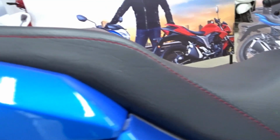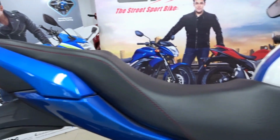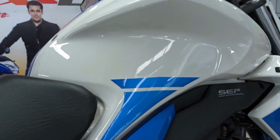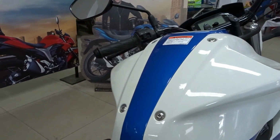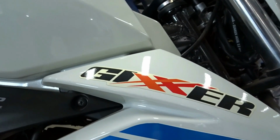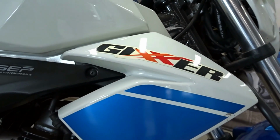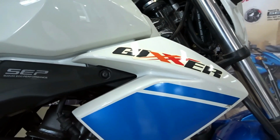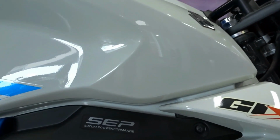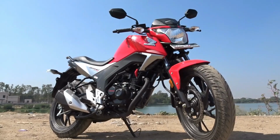or the FZ. The seat is not as comfortable as that of the Avenger Street Twins or the Hornet. There is not much room for the pillion either. This Gixxer gets a slightly stiffer suspension, which means better performance, but the Avenger Street Twins offer maximum comfort in the shootout in terms of suspension as well as seating. All in all, the Gixxer is the most awarded bike in India to date, and that speaks of the bike's universal appeal across the nation.